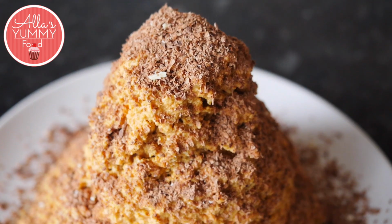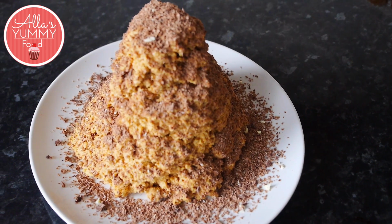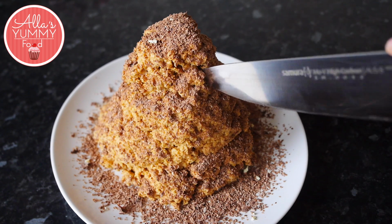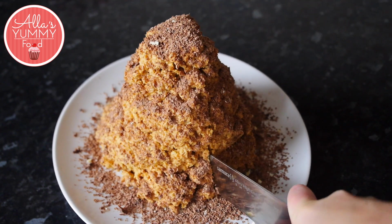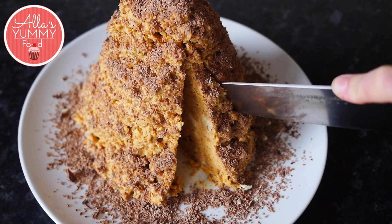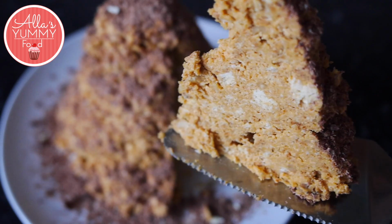And there you go, beautiful, beautiful caramel and cookie cake, Muraveinik in Russian. And the knife should go through nice and well. You know, you are going to have still some cookies that are harder than others, but it should be quite a soft cake. And just serve it like that, and it goes so well with a cup of tea or coffee.